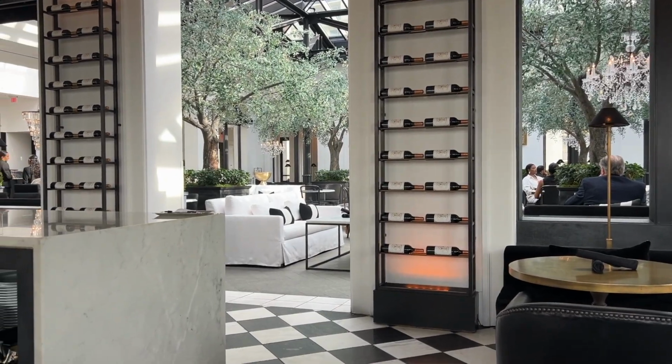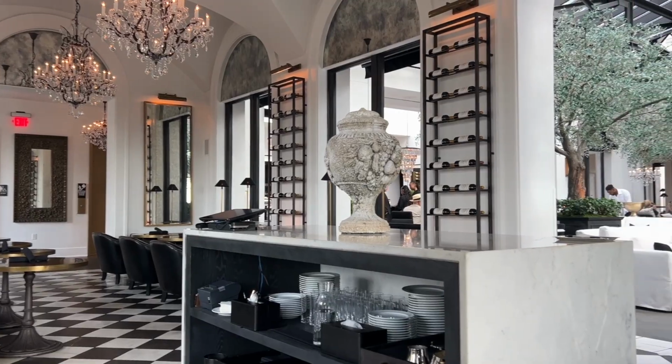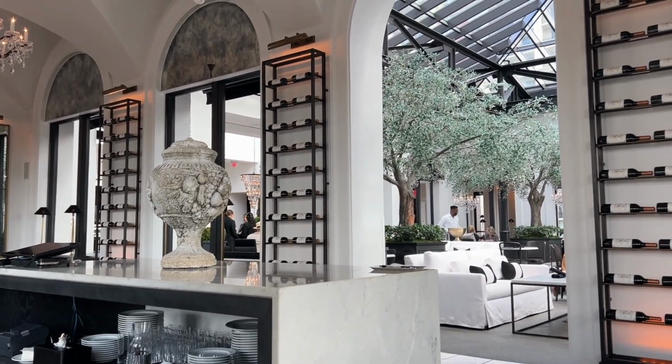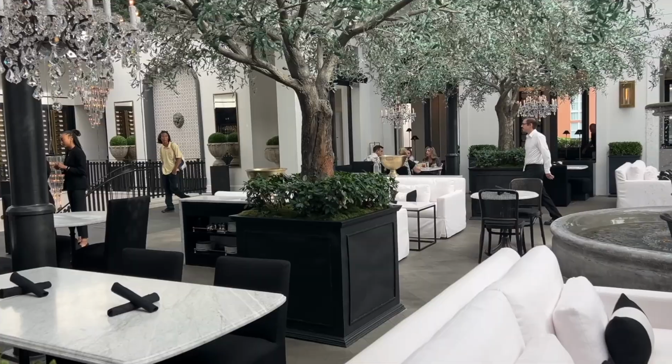So yeah, definitely overpriced in my opinion, but to be fair, I didn't try any other dishes and honestly, I feel like people don't really come here for the food anyway. It's more about the atmosphere and the whole experience.